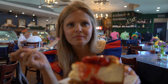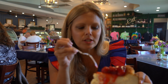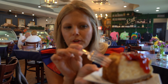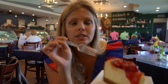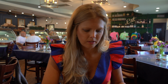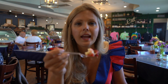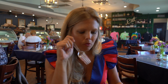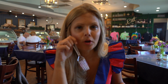Look at that. Oh, so good. So cherry pie filling essentially is what we have. You can see on this side, look at the crust where they baked it. They're all made in-house here, so they're not ordering these from anywhere and having them shipped in. They make them in-house. You can tell that it's homemade. It tastes homemade. Again, perfect crust, perfect amount of cheesecake filling, and perfect fruit. I will say I think the cherry has the upper edge.